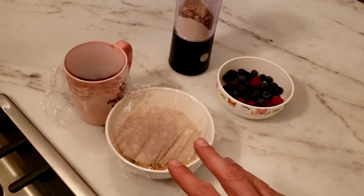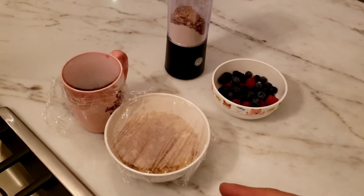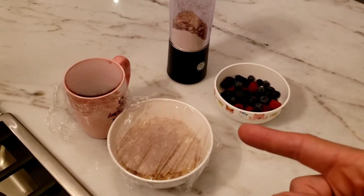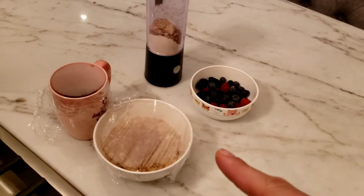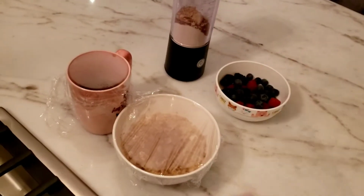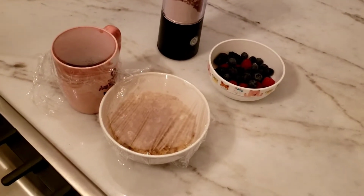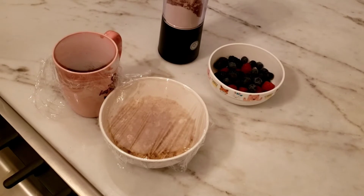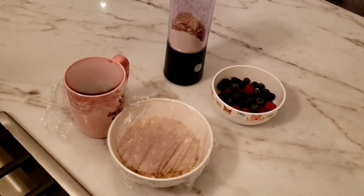But my goal with post-workout, if you've seen from my other videos, is typically to have about 20-25% of my body weight in protein, which is around 40-ish grams of protein, and then protein times 1.5 or 2 for carbs, and then around 550-600 calories.